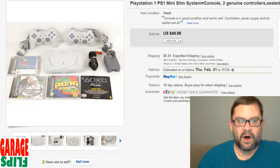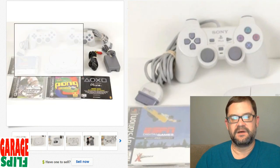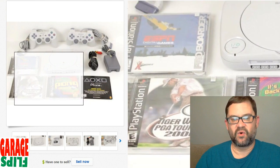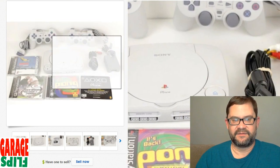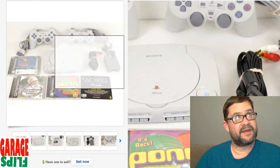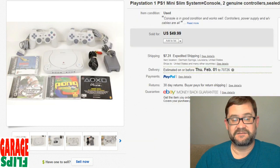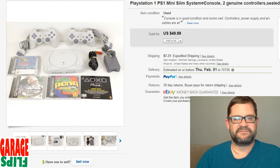Okay, PlayStation 1 I had sitting around in my death pile. Picked this up for like $5 quite a while back. The reason I hadn't sold it yet is because I didn't have this power supply. So I went and found this power supply. I think I paid like $10 for it, shipped on eBay. It's a little different power supply, like a 7.5 volt. You got to get a special one just for this system. This is a PS1 mini.